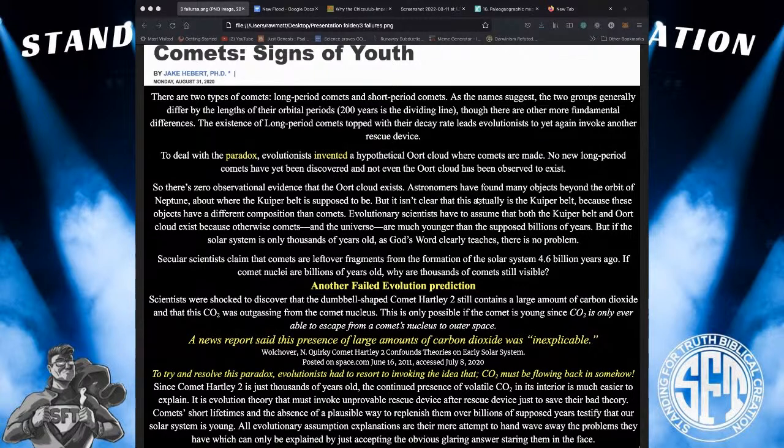Astronomers have found many objects beyond the orbit of Neptune, where the Kuiper belt is supposed to be, but there isn't any clear sign that this is actually the Kuiper belt, because there are different objects and different compositions than comets. So it might not even be it. The only place that they think it is doesn't actually match what they need it to match.